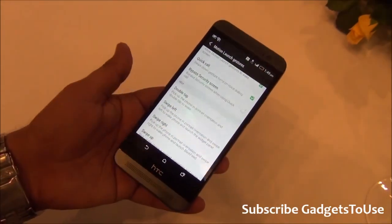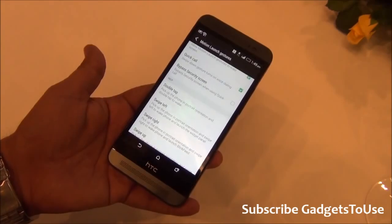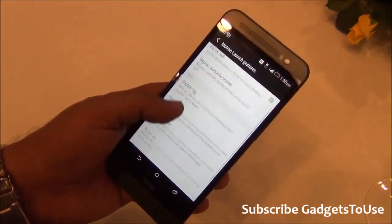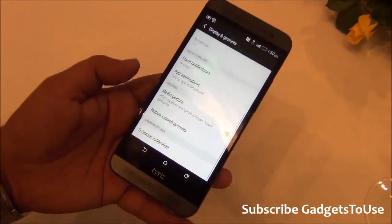You can swipe left to change the portrait orientation, and you can swipe left to wake up the phone. So all this you can do. You have a lot of options over there. We will detail all these things once we do the full review.